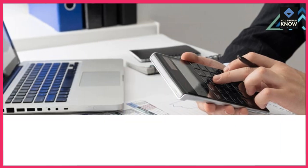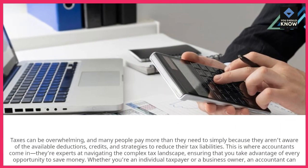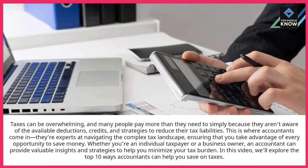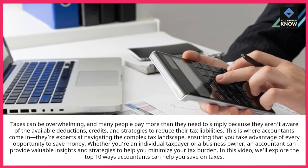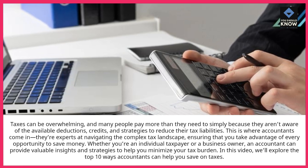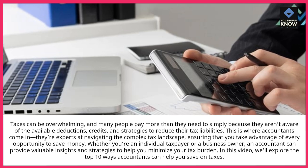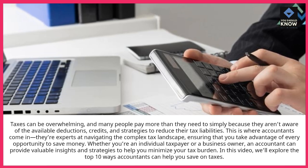Taxes can be overwhelming, and many people pay more than they need to simply because they aren't aware of the available deductions, credits, and strategies to reduce their tax liabilities. This is where accountants come in. They're experts at navigating the complex tax landscape, ensuring that you take advantage of every opportunity to save money.